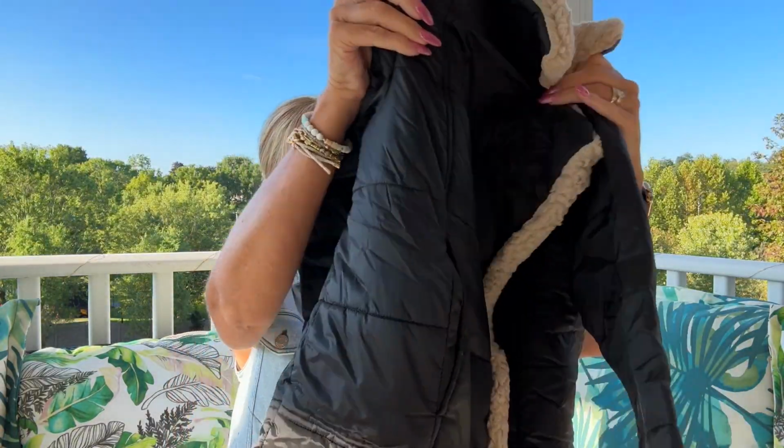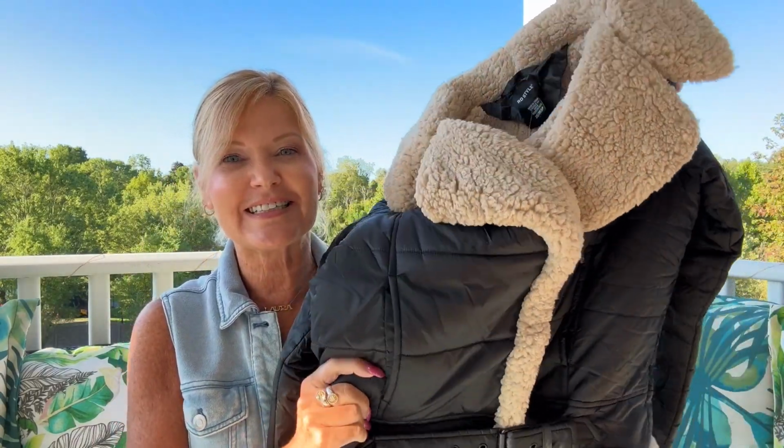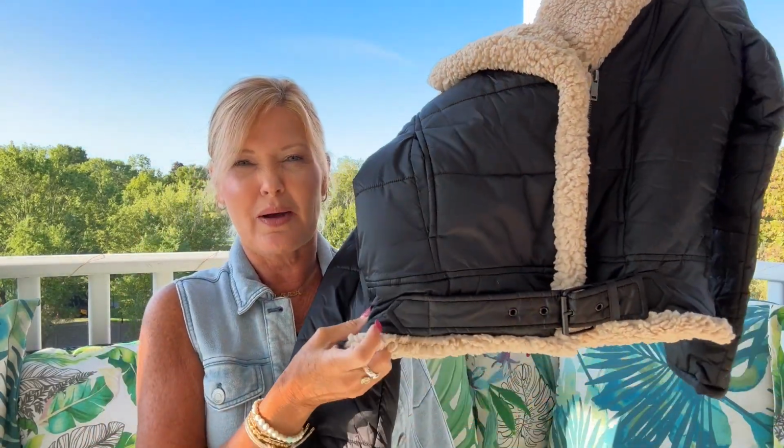oh, how cute is this? The Aubrey Moto Puffer Jacket by Ardine Style. How well does she know me? And this is light, it's not heavy. It's got the little buckle here at the bottom. The inside is all this fun softness. Oh, this is so adorable. Little trim at the bottom. Okay. Now I'm nervous. Let's see.